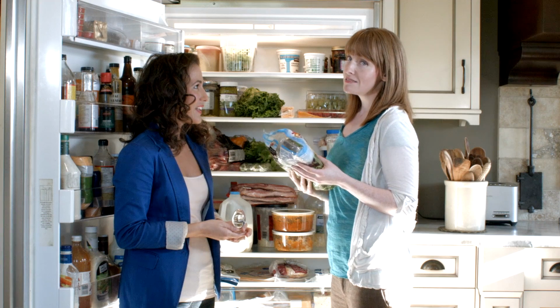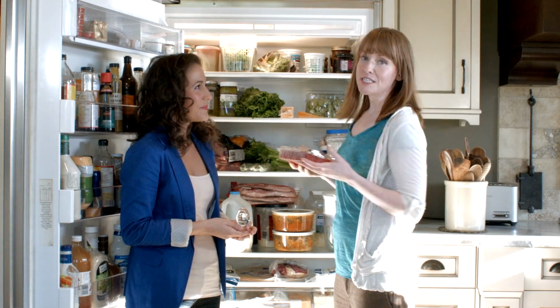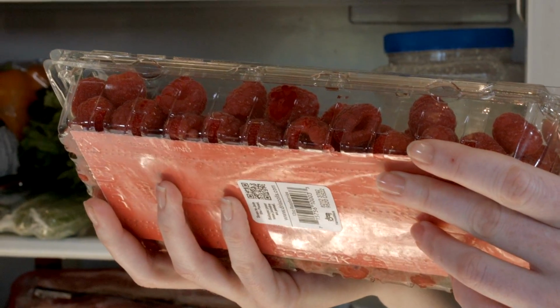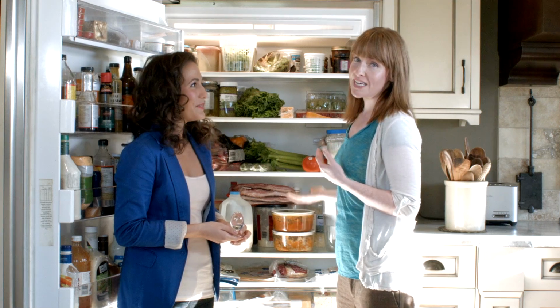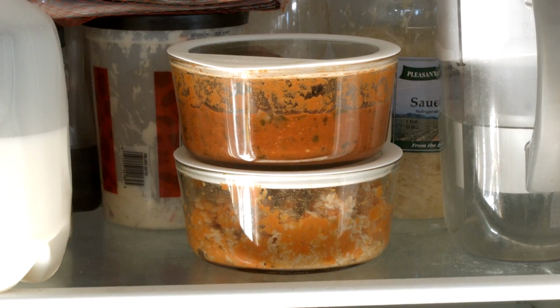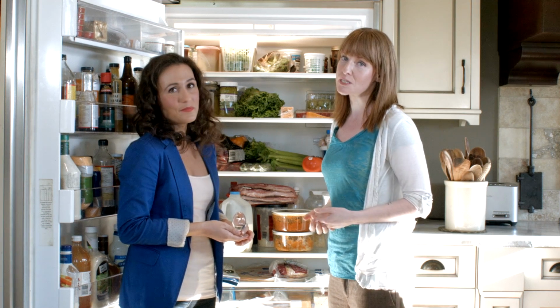So this bag of salad will last twice as long. These berries will last 4 times longer. This cheese will last longer. Even these leftovers from last night, basically everything in here will last so much longer, saving you a ton of cash because you won't be throwing away spoiled food.